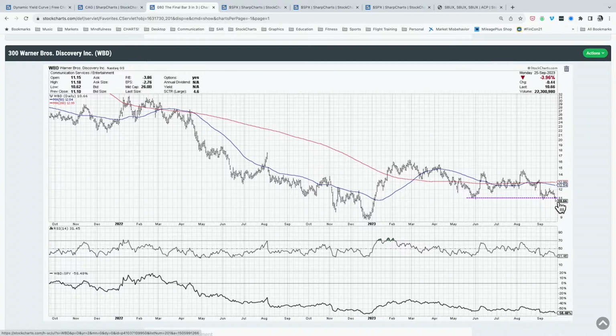WBD just broke down through support today, down about 4%. And again, I think this for me is a reminder of why I don't like to buy things at support. I like to buy things once they are breaking out. I would much rather buy things in an uptrend than a downtrend. A day like today, which pushes WBD below a well-established support level around $11, tells me for now the downtrend is still in place.